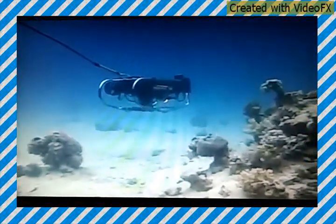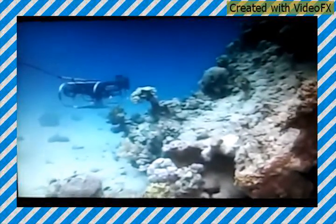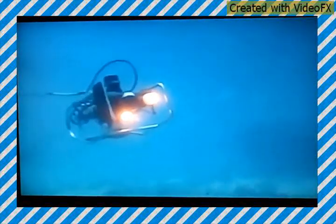While Egyptian environmental laws prohibit removal of any coral for scientific dating and analysis, photographic evidence may provide a link to the time of the Exodus.